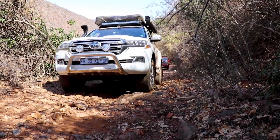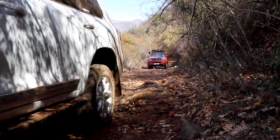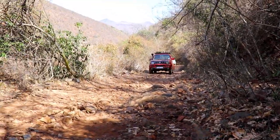The Orrie Barragwanath Pass wasn't too technical, however I was in the widest vehicle, being the Landcruiser 200 series, and it definitely got narrow in some parts.